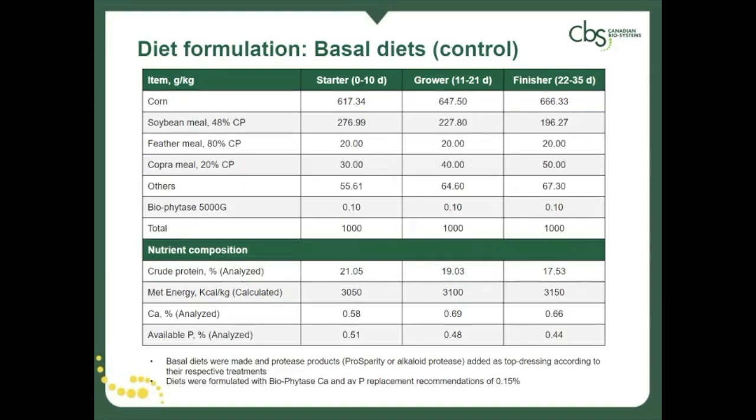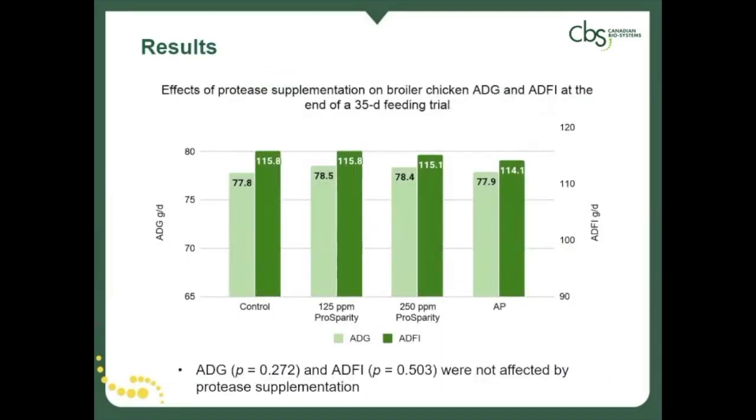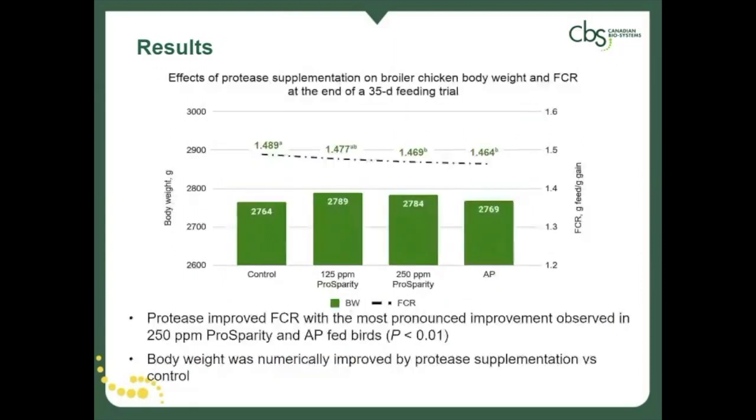As I mentioned, corn, soy were the predominant ingredients, along with feather and copra meal. These were protein-sufficient diets and were isocaloric across each phase. At 35 days, there was no effect on average daily gain or average daily feed intake, as can be seen here in the light and dark green bars. However, at day 35, it can be clearly seen that a numerical increase in body weight gain was observed when Prosperity was supplemented at either 125 or 250 parts per million.